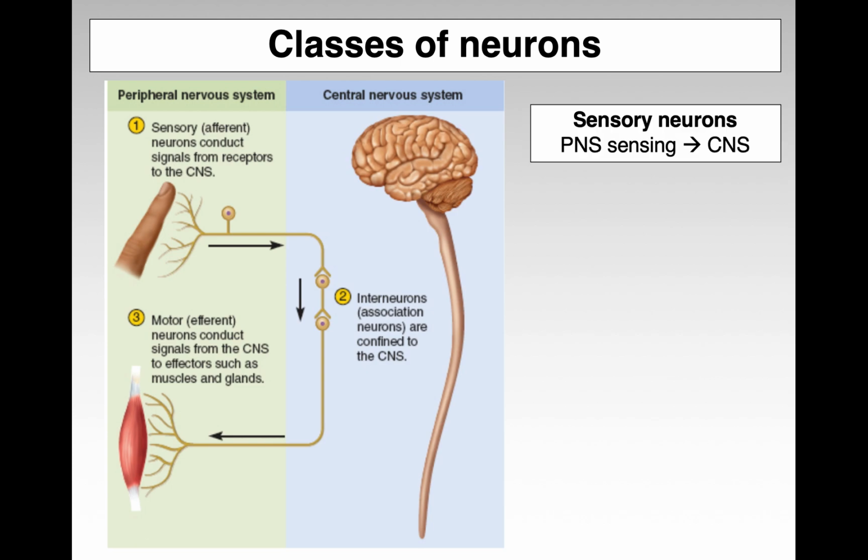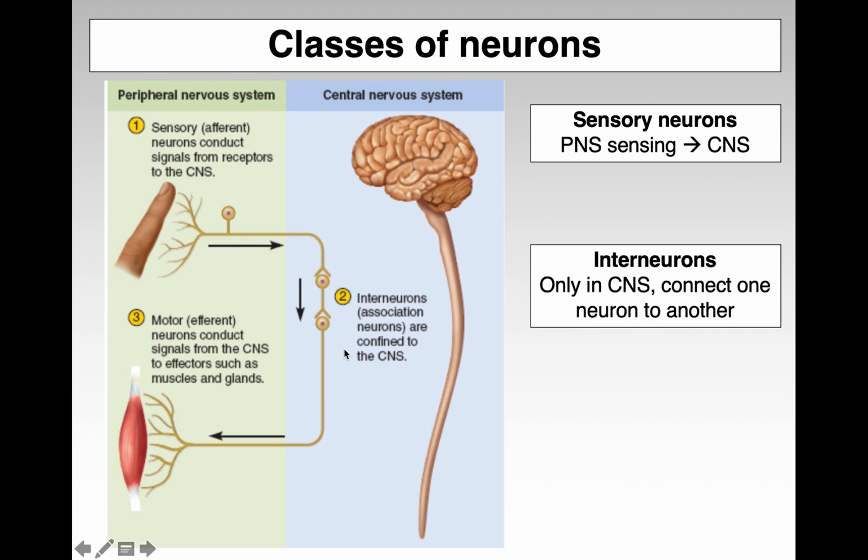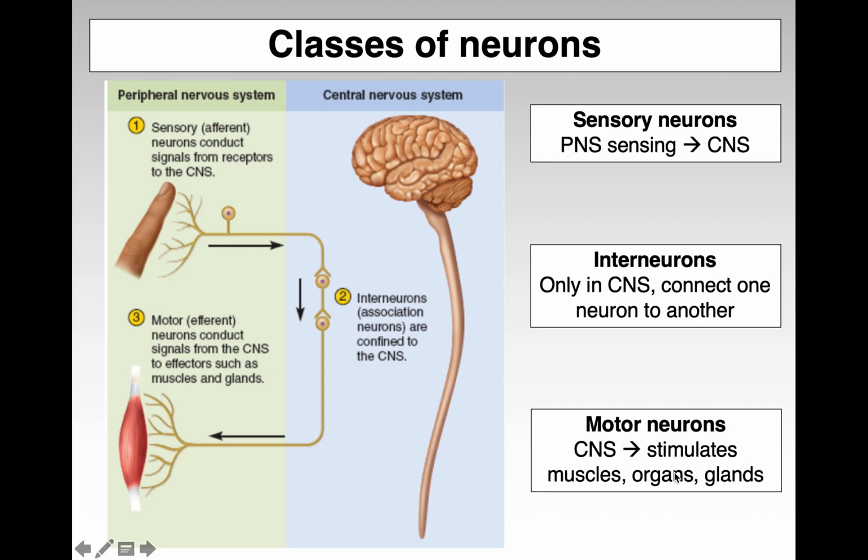When we look at neurons, we have three main types. We have sensory neurons. These are the ones in the peripheral nervous system, sensing your environment. Then we have interneurons, which are in the central nervous system only, and they connect neurons to one another. And then we have motor neurons, which go from the central nervous system out to the peripheral nervous system to cause stimulation of muscle contractions, organ function, and glands, so releasing of some of those hormones that we learned about in the endocrine system, right?